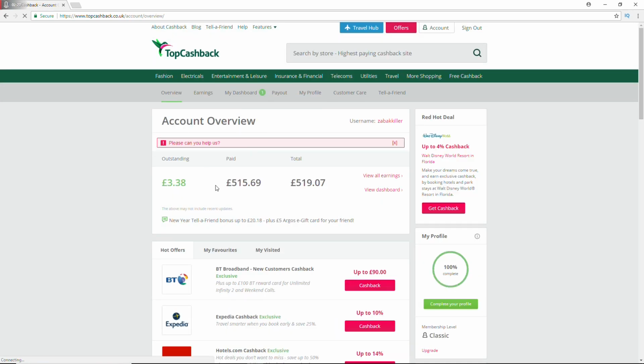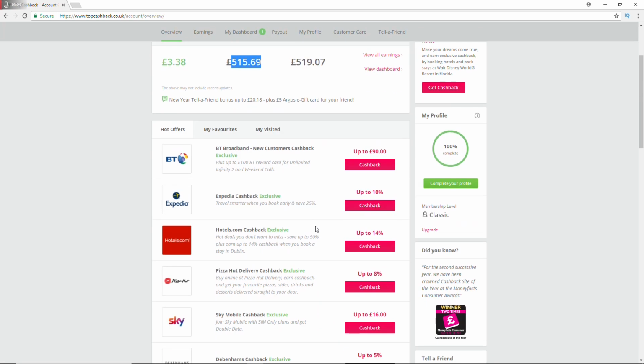And if you check my account, look at that. I've got an outstanding balance of 3.38, but I've already been paid 515 pounds. I think it's over 3 years or something like this. It's really good. I get it for shopping, buying insurance for my car, buying new broadband deals, and so on. Everything I buy, I just buy over this website, and yeah guys, it's so cool and I like it.